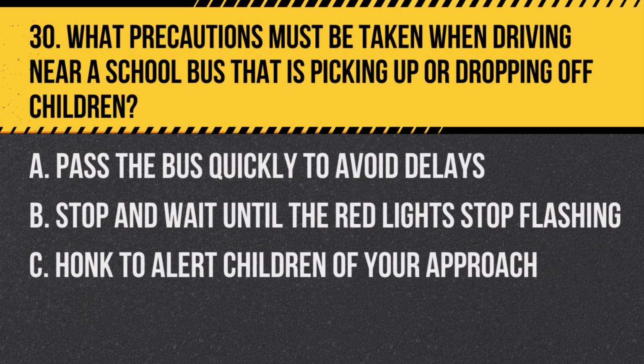Question 30. What precautions must be taken when driving near a school bus that is picking up or dropping off children? A. Pass the bus quickly to avoid delays. B. Stop and wait until the red lights stop flashing. C. Honk to alert children of your approach. Answer. B. Stop and wait until the red lights stop flashing. It's essential to stop for school buses when children are boarding or alighting.